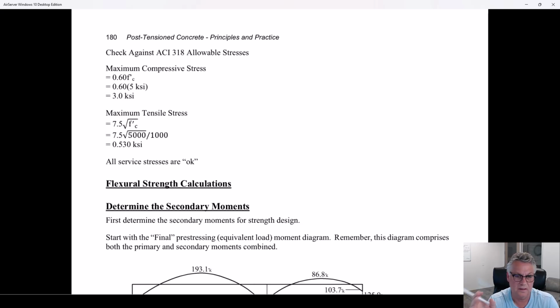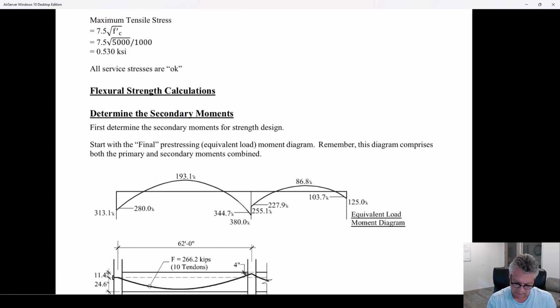That means we have set the force and profile. This force and profile, we've just gone through a lot of work, gives us a service level stress situation at all locations, all maximum locations in the beam, that satisfy the code requirements for compressive and tensile stresses. So now we can't touch it. We cannot change the force. We cannot change the profile. We're locked in with those. So I want you to write that. This locks in the force and profile. So when we go to the flexural strength calculations, we know what the force and the tendons are. That's now a given. We know the location of the CGS at all locations. We've established and set that. So now when we do everything else, those are given values.